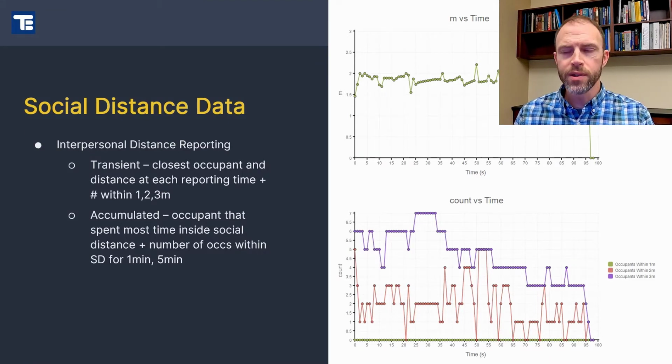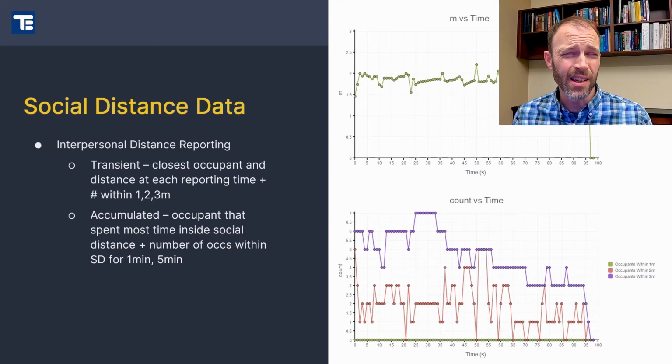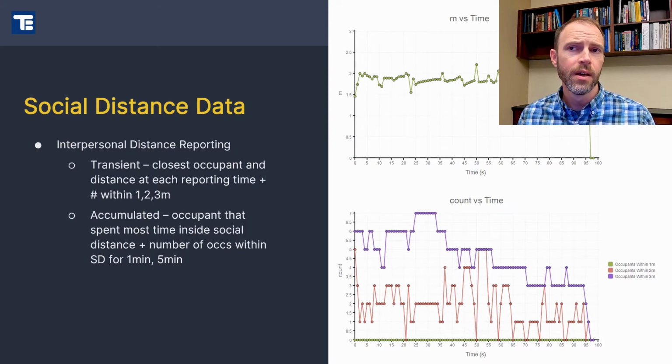As part of this work, we also added a bunch of social distance quantitative outputs to Pathfinder to help quantify different scenarios that you may be modeling in a venue, and different approaches to getting a crowd through a particular space. So there's quite a bit of data dumped into a couple of CSV files. One is called the transient file, which contains information about the closest occupants at each reporting time and how far apart they are, and then the number of occupants that are within 1, 2, or 3 meters at any given time. So that can be used as a gauge of how well social distance is being maintained.